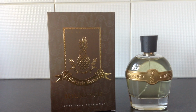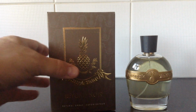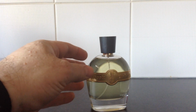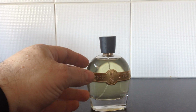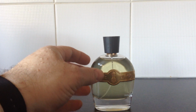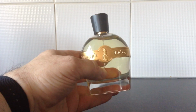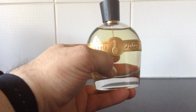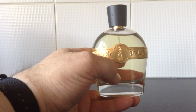Now most of you will probably know that the fragrances from this house are known as being Aventus clones. I prefer to think of them as being Aventus inspired. I think they're different enough to stand up in their own right, but they obviously do smell a lot like Aventus. What you're going to get with Beyond Noir is the birch note in here has really been ramped up, and what it's done is created a very tarry, smoky, ashy fragrance.